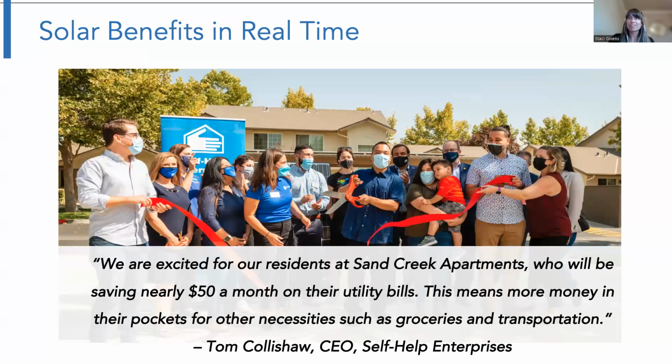The quote is, "We are excited for our residents at Sand Creek Apartments who will be saving nearly $50 a month on their utility bills. This means more money in their pockets for other necessities such as groceries and transportation, and it's partnerships like these that make a real difference in people's standard of living." Next slide, please.